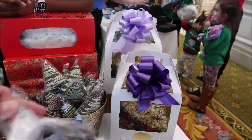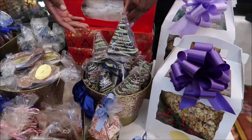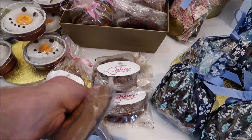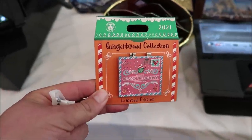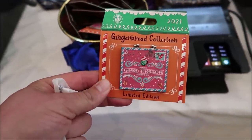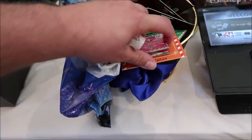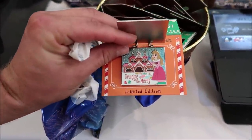Thank you. Oh, what are these? These are the chocolate brownies. Oh, wow. They look good. Two is enough. Oh, they do have some Erin McHenry bakery items, though. That's really cool. They also have a gingerbread pin for 2021, and I think it opens up too. I never know. Oh yeah, it does open up. Look at that. Bringing in the Merry.